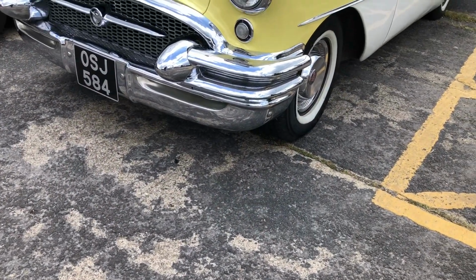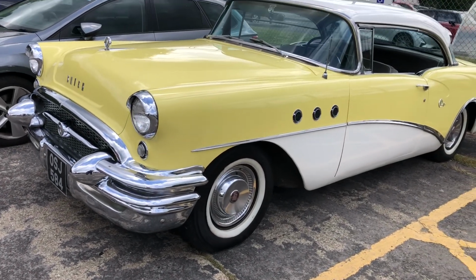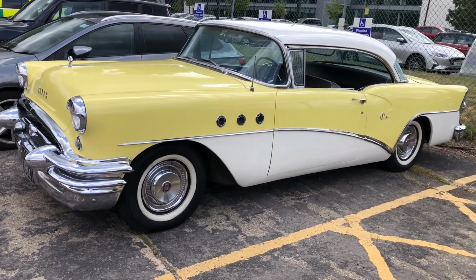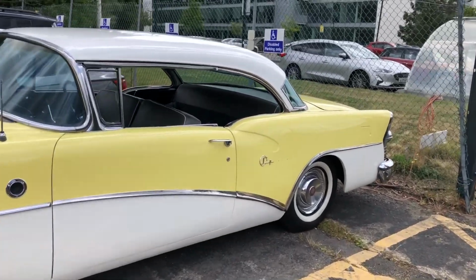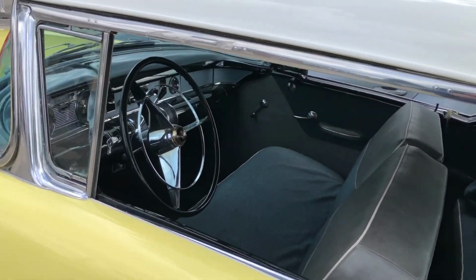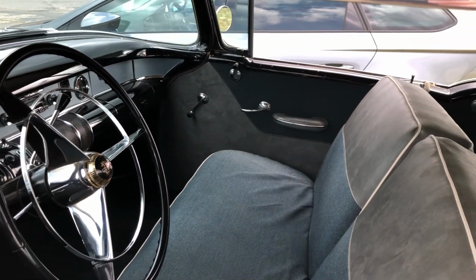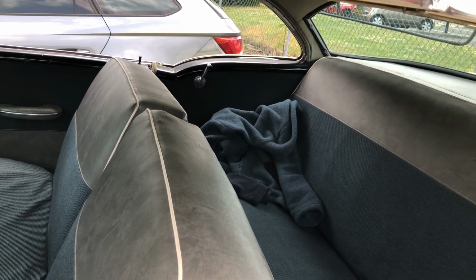Now, I don't think we've seen too many Buicks today because it's not really their day, I guess, but here's this lovely 50s Buick, white over primrose yellow. I'll try and take a quick look inside. Pillarless coupe, I always like these. Losing that pillar looks fantastic, or certainly works well, doesn't it? Looks pretty good inside as well. Not quite as much room as you would imagine. They're more boot and bonnet, but lovely nevertheless.